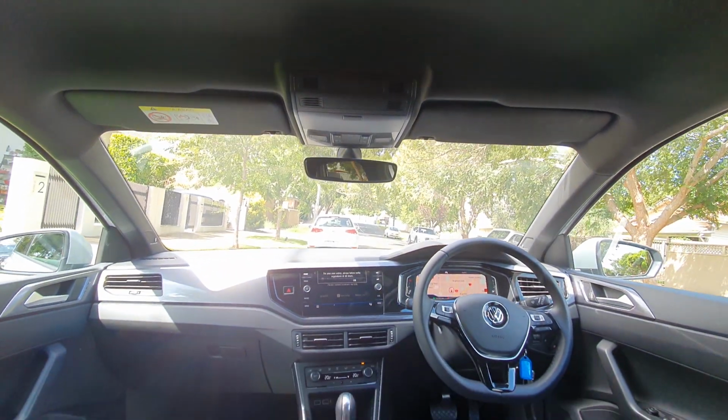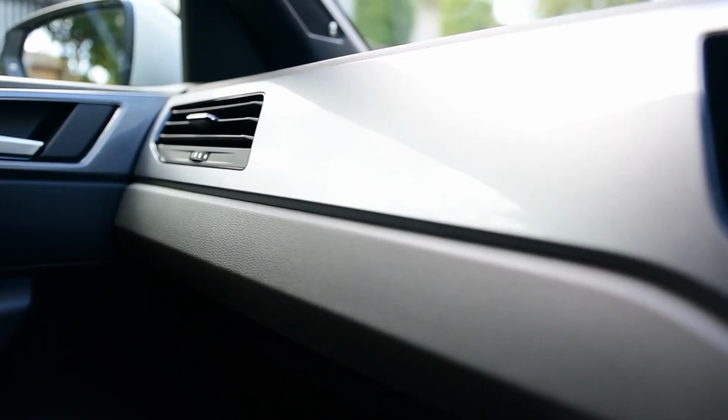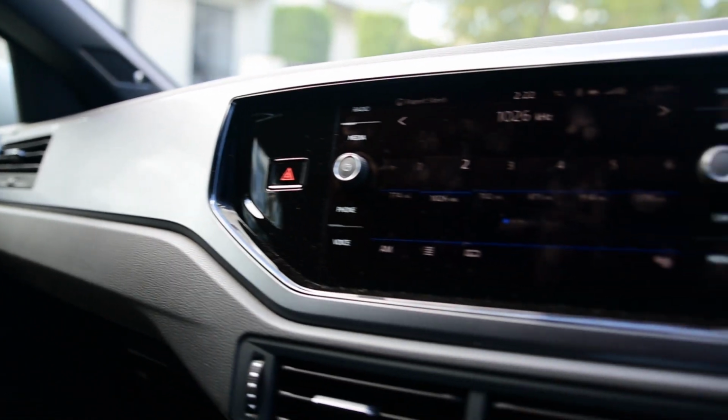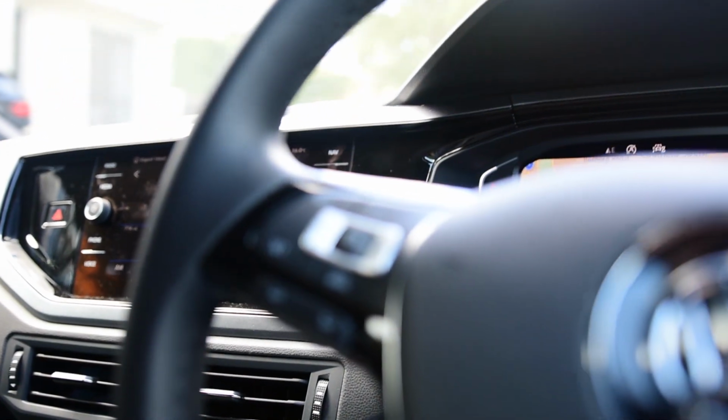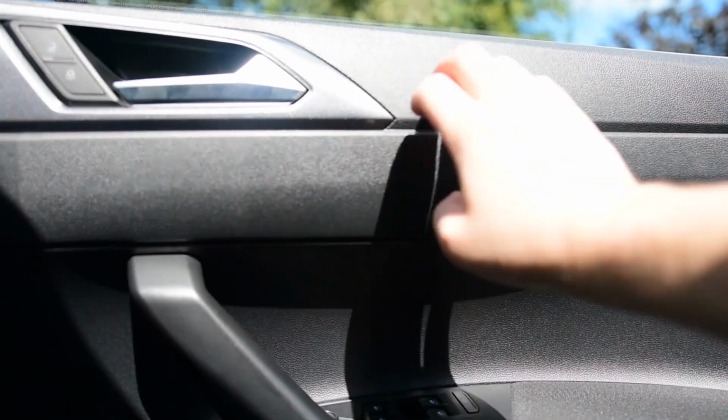Onto the interior now, and I do want to start with what's good, because there is a lot of good inside of this interior, and first of all is the quality inside. The fit and finish is great. There's soft touch materials where you want it most of the time, though there are some omissions, especially here on the door.